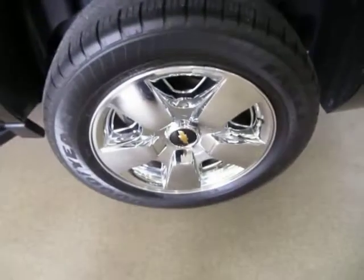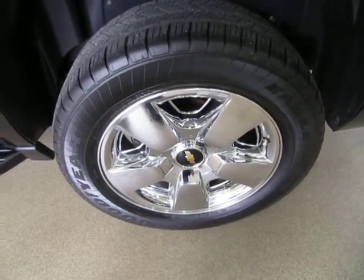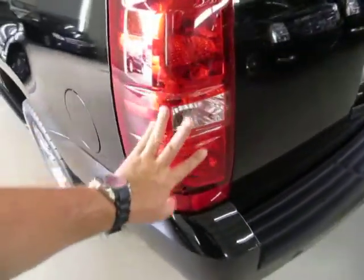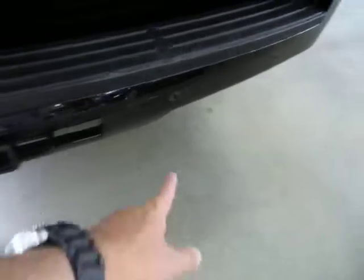Okay, let's continue on. You can remember you got the 20-inch chrome wheels with tire pressure monitoring sensors, 4-wheel disc brakes, and anti-lock brakes. All the tail lights are in perfect shape. They're not damaged or scuffed in any way. They're nice and clear. These are the parking sensors that I was telling you about that beep when you approach another vehicle or object. There are 2 on each side of the bumper.